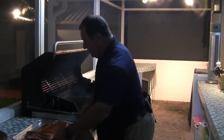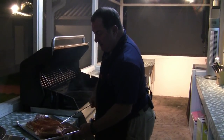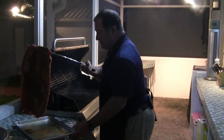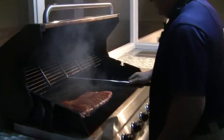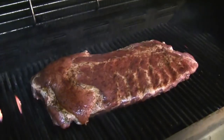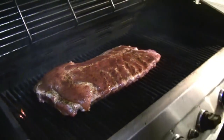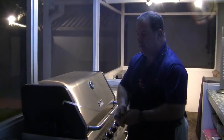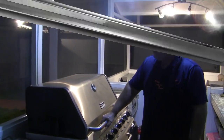Okay, we've got our grill on about 500 degrees. We're going to get these right on the heat. Oh yeah. That's what you call cooking with gas. I'm going to sear these on both sides, get those juices trapped in them. And then after, we're going to drop this temperature down a little bit.